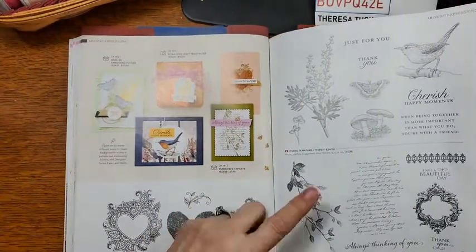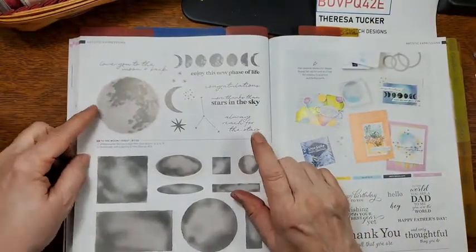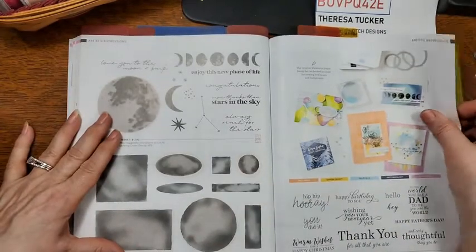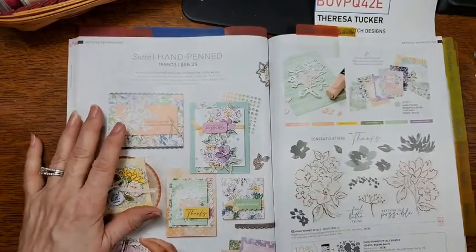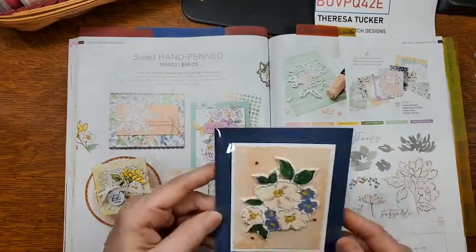Very Versalis, that's one that's a carryover. Here's To the Moon and Watercolor Shapes. Those are both new. Best Year is a carryover. Now, this hand-penned suite, I did purchase that, and I've got some samples for you. Here's one.